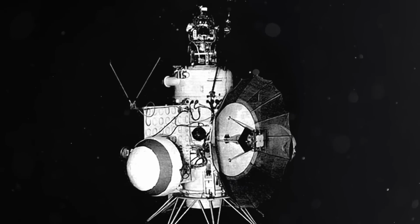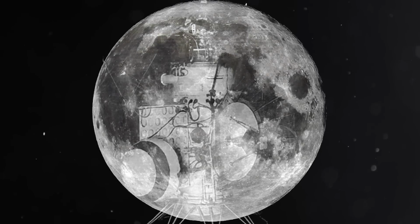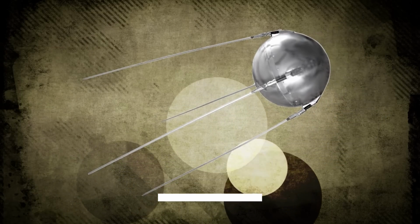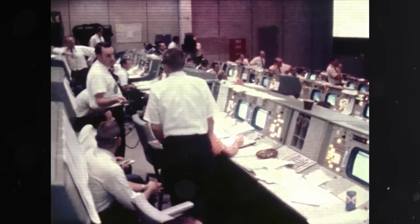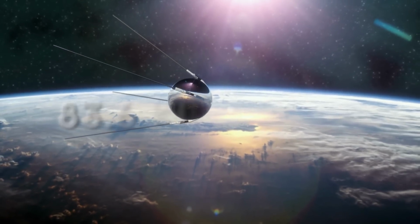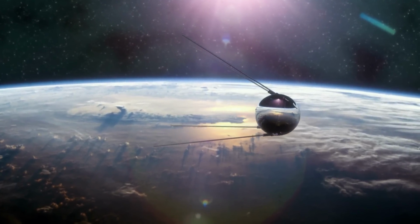And Venera 2 was not the first ever mission from the Soviet Union, because they had another mission before that on the Moon. For example, Sputnik, a small metal sphere launched in 1957, was not a mission to the Moon, but it had a significant impact on the space race and the Soviet Union's pursuit of lunar exploration. It weighed only 83.6 kilograms and marked humanity's first venture beyond Earth's atmosphere.